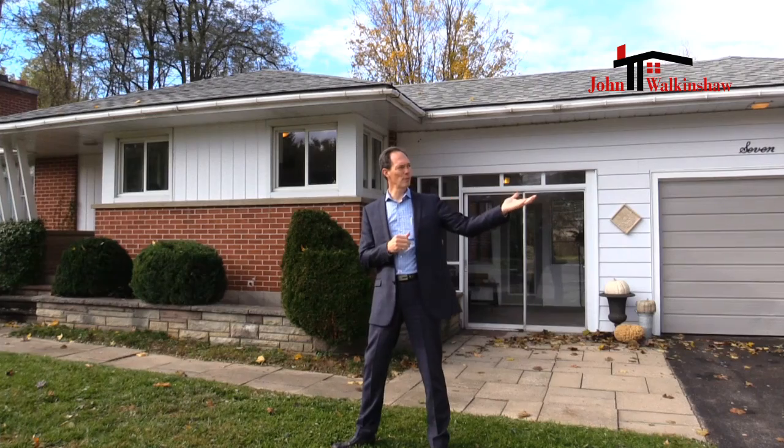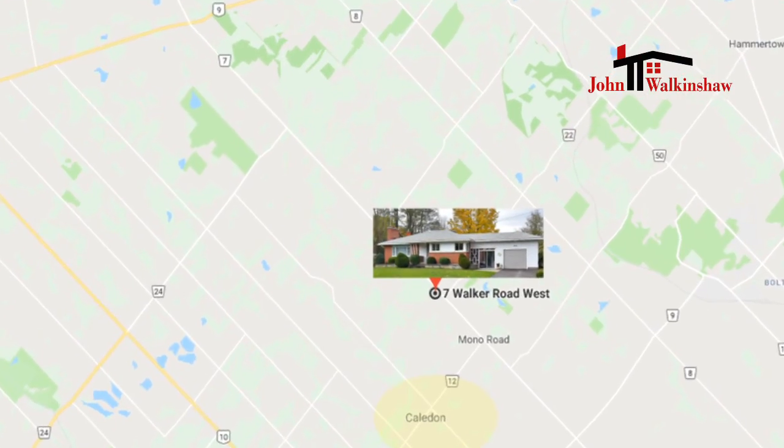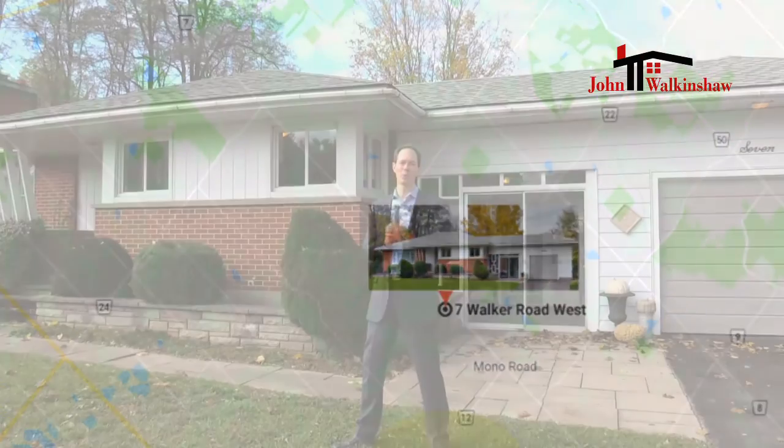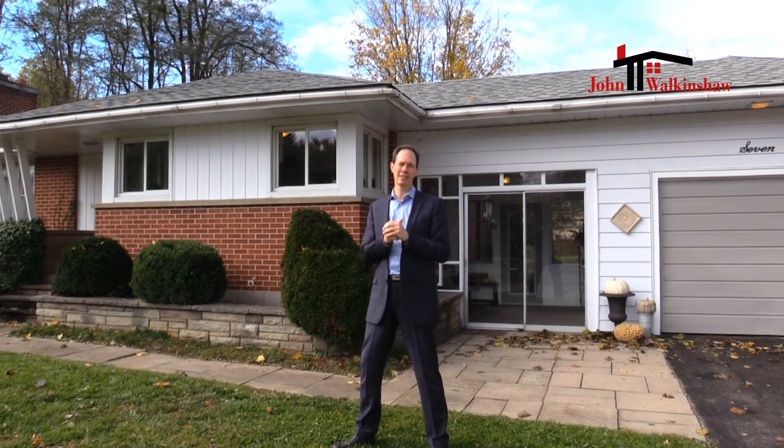This particular street is a fairly quiet street that's paved, and it's just about 100 yards away from Airport Road. Airport Road is a wonderful thoroughfare down to many areas in the GTA that people would commute from, and it makes this particular home excellent for a commuter and a small family.